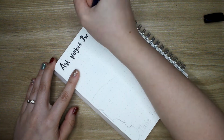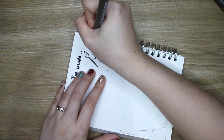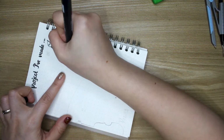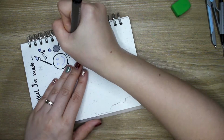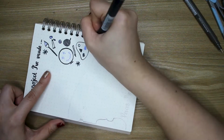The next page is my resolution page. First, I want to keep track of my art project I've made through the year. So on the right side, I draw a paintbrush, paint, a palette, yarn, cross-stitch hoop, and flowers just to fill in the empty space. Again, I'm only using black, gray, and light purple just to keep the color scheme the same throughout the spread.